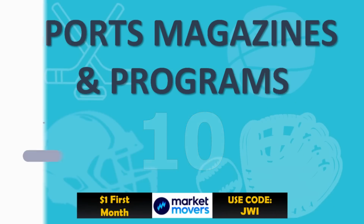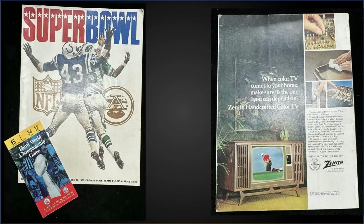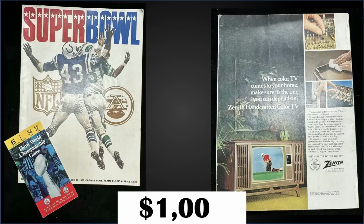In the number 10 spot, we have another Super Bowl program. This is 1969 Super Bowl number 3. Comes with the program and a bonus ticket stub. You got the Jets versus the Colts, and it's sold at auction for $1,000.